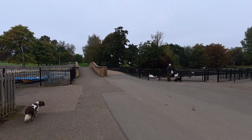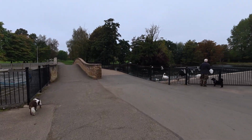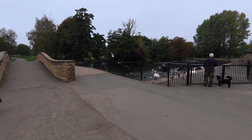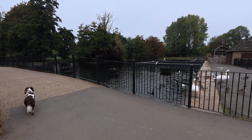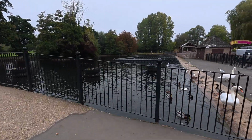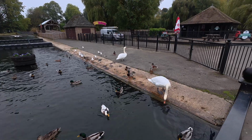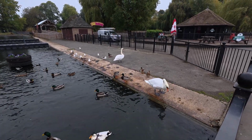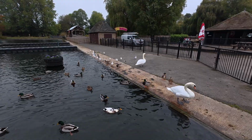Right, so we'll go over the bridge. There's a humpback one and there's a flatter one. The little lake on the right hand side was for the small kids' boats. I haven't seen this lake used in many years. They took the boats away.